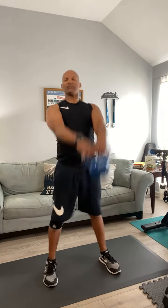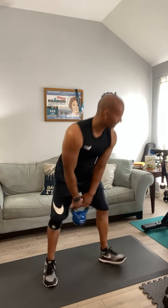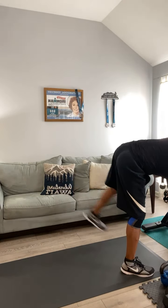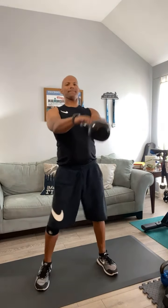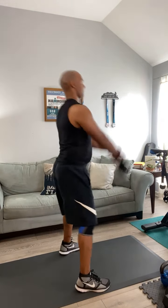Squeeze. See, when you use that lighter weight, give me the black one. Yeah, it's right there. When you use the lighter weights, it becomes more of an arm exercise. That's why I want you to go heavier. Stay low and use your glutes. Today is leg day. That's it, Mel. Keep it going. Good. Way to pop.